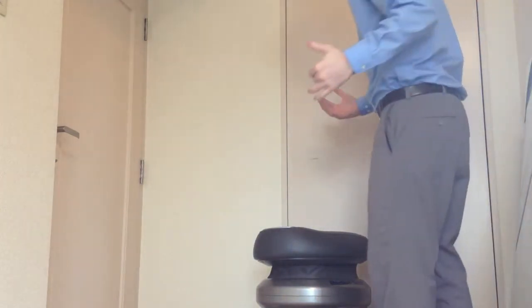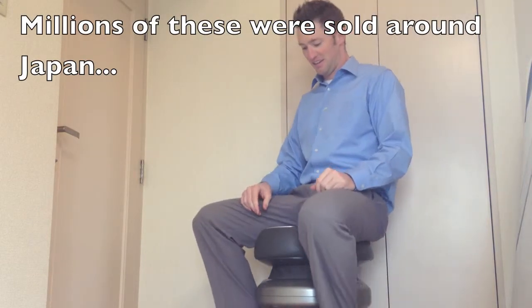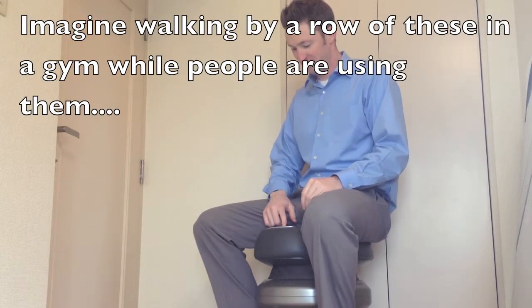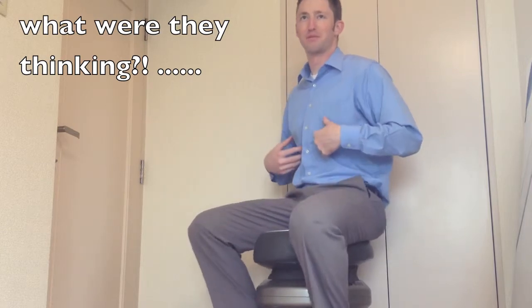So, essentially it's supposed to imitate riding a horse. So you sit on it, and there's four different settings, and you let the awkwardness begin. Now, I have no idea how this is supposed to make me feel like my abs are working out. It feels like I'm sitting in a car going off-road. I don't know, or it feels just really strange.